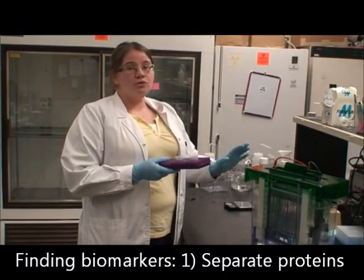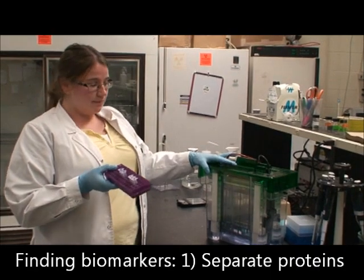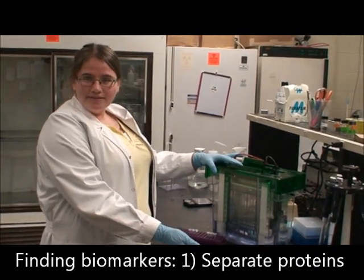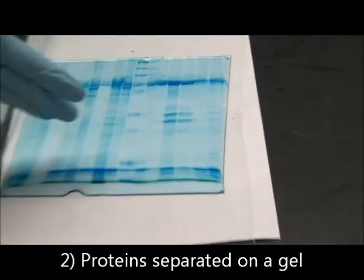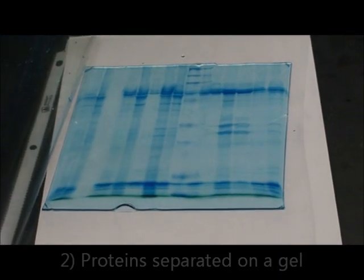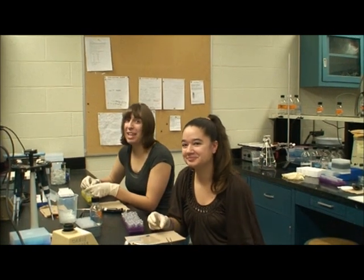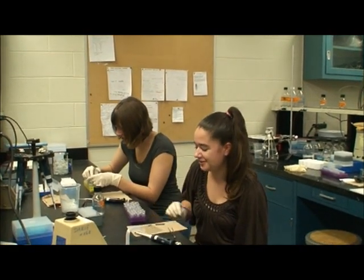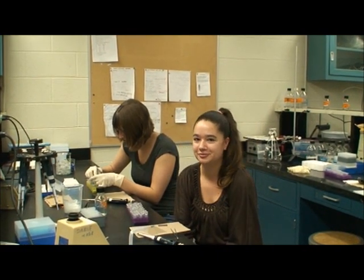To start an experiment, we first separate proteins found in blood or saliva. One way is through gel electrophoresis, which Isabella is showing here. When the gel is finished, this is what it looks like. You can see the proteins are separated by their molecular weight. Here you can see Katie and Kelly cutting the proteins out of the gel to prepare it for mass spectrometry. This is one way of separating proteins. We can also separate them in a solution.